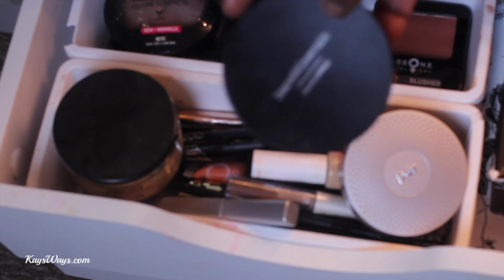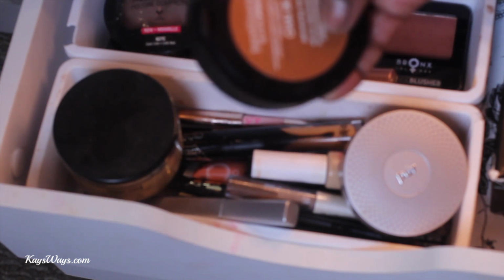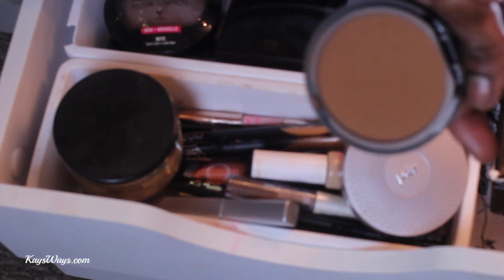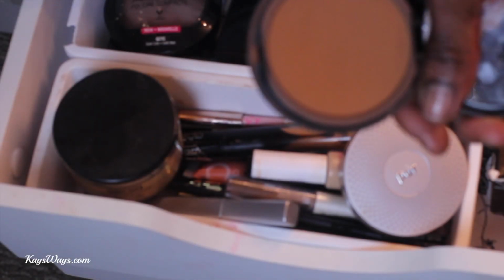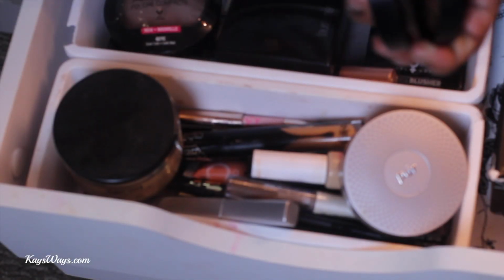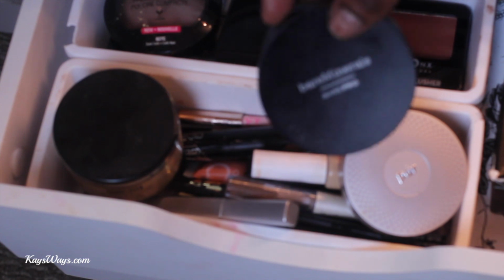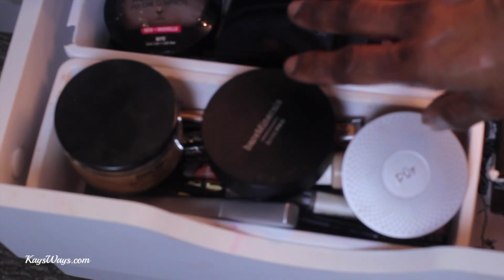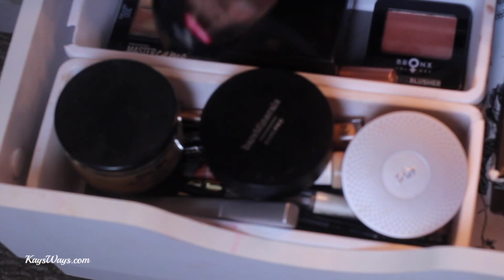This is the Bare Minerals Bare Pro, and I am in the shade number 26 Chai. This is basically what I've been using on an everyday basis to go to work. I don't know if you can see, I do have a little dent going on in there, but I have been using this and loving this non-stop. So if you're looking for a nice powder foundation, definitely check out the Bare Minerals Bare Pro.